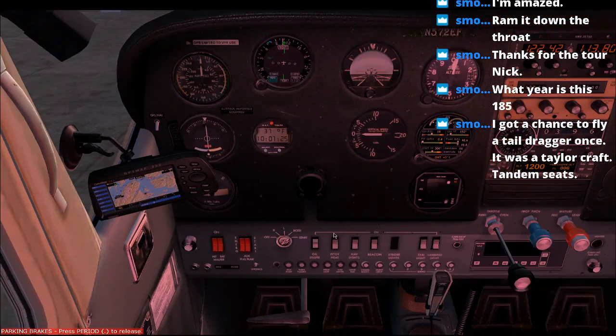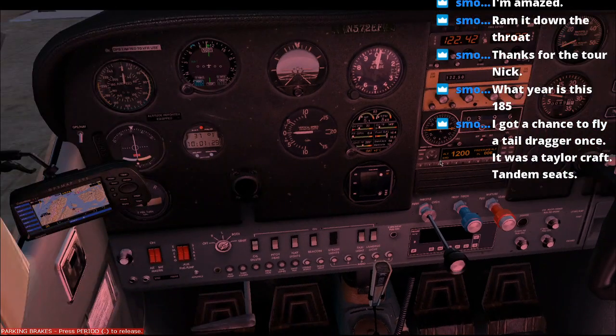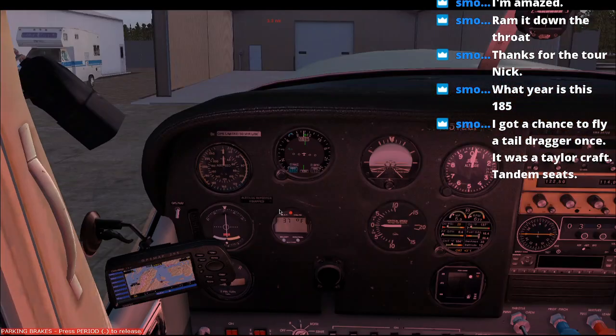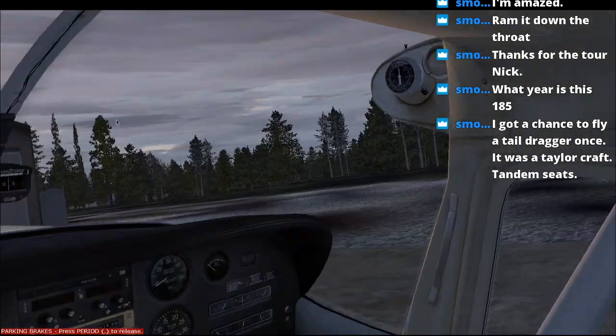Set the parking brake. Make sure everything is set and ready to go. Cowl flaps are still open. Go ahead and set my transponder back to standby. Switch my avionics off because I don't need them. Turn my pitot heat off because I'm not flying anymore. Turn my navs off. Turn my taxis off. Turn my landing off. Everything's off that needs to be. Oh, let me turn my dome light out too. I don't need that anymore.